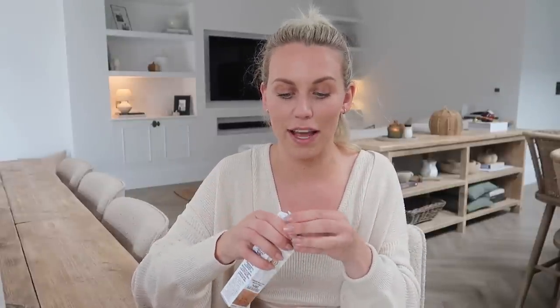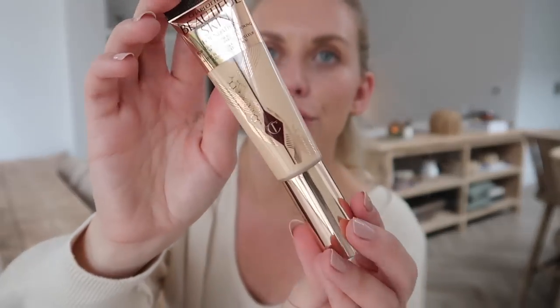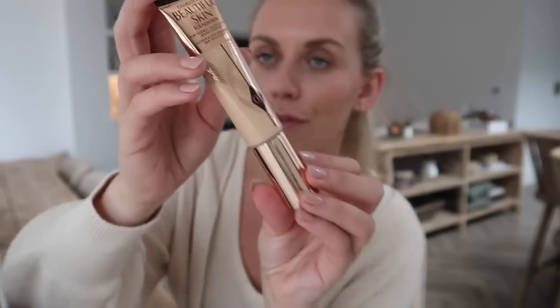But anyway, Beautiful Skin Foundation is one of my faves. I couldn't remember the shade that I've had previously, so I had a bit of color match and I went for 3 neutral. It's just a really nice lightweight foundation, and if you don't like to wear foundation, this is a good one.